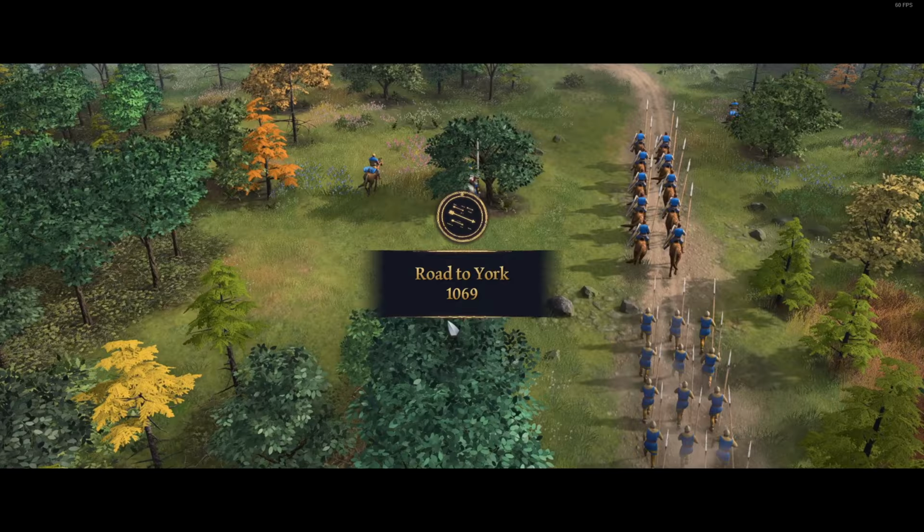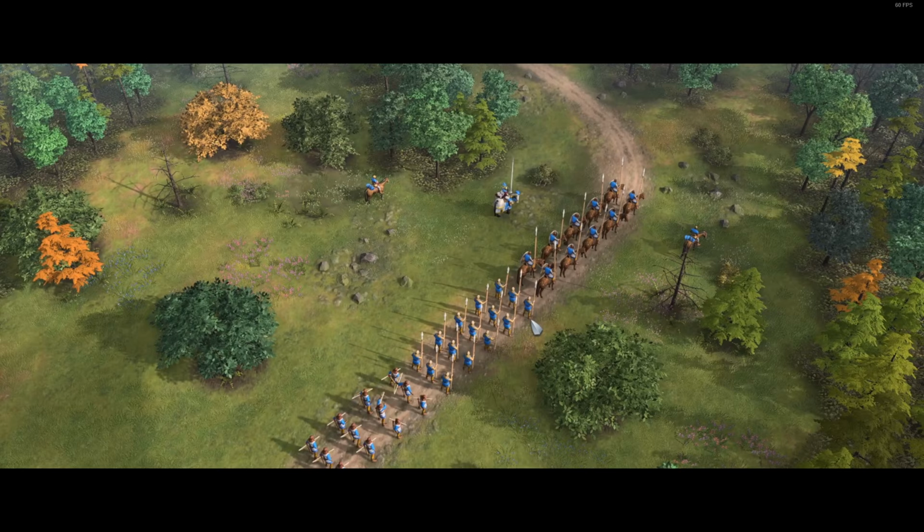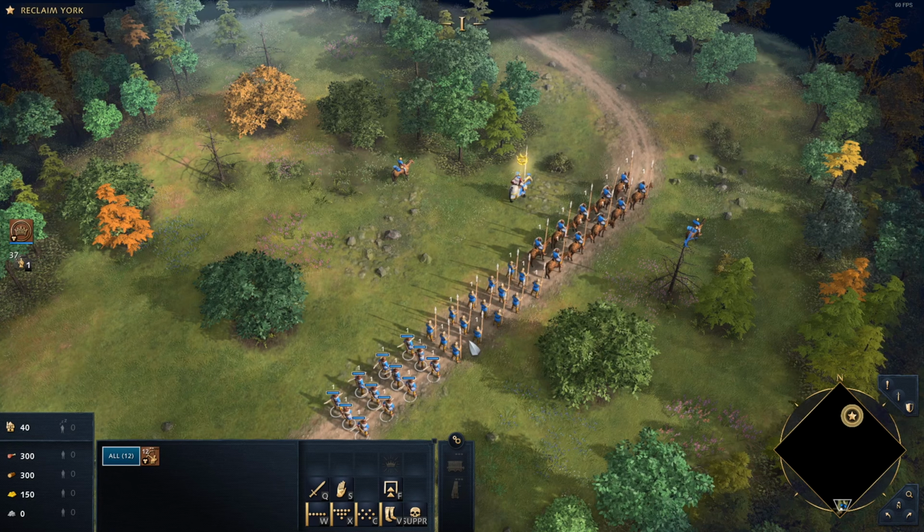William the Conqueror marched north, with his army of Normans determined to take back the rebel-held city of York. But in his path stood rebel towns that harbored William's northern enemies. He would take the towns back by force.